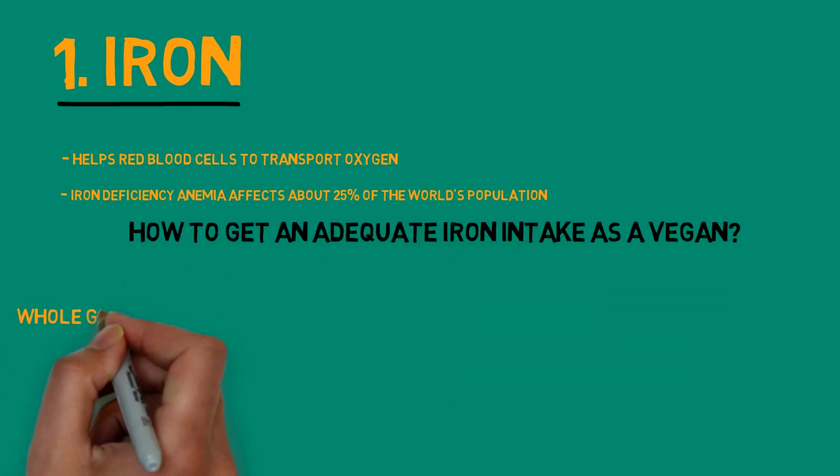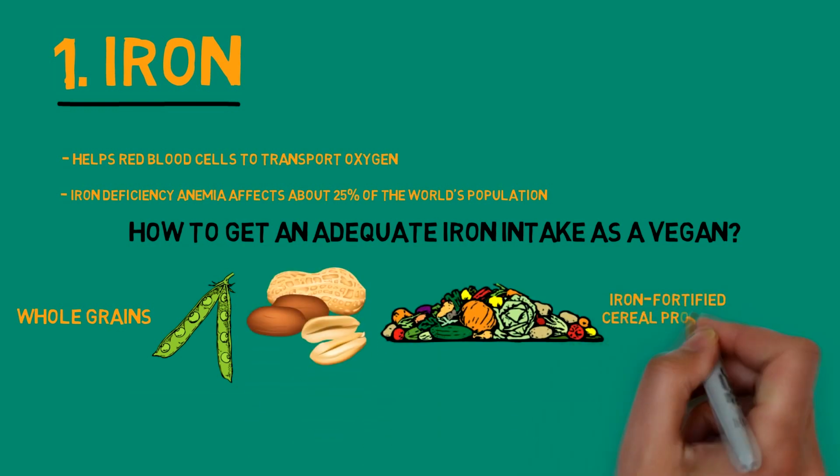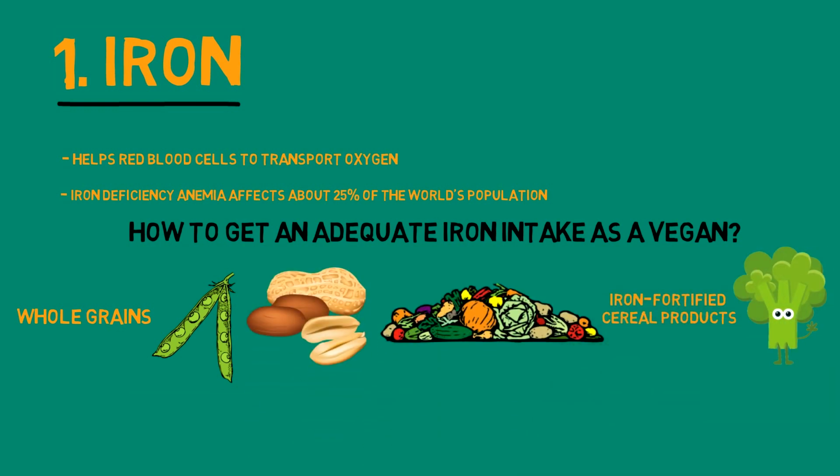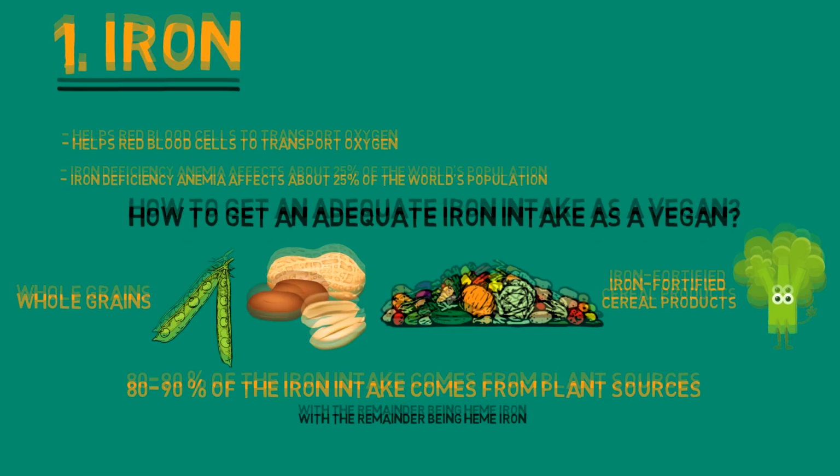So if you have a diet that's rich in whole grains, legumes, nuts, seeds, dried fruits, iron-fortified cereal products and green leafy vegetables, then you're good to go for your iron intake. In fact, about 80 to 90% of the iron intake comes from plant sources, with the remainder being heme iron. Different studies have reported that the intake of heme iron increases the risk of heart diseases and diabetes, so consuming non-heme iron from a plant-based diet may be the better option because they convey protective qualities.